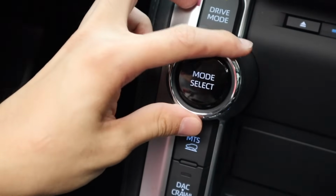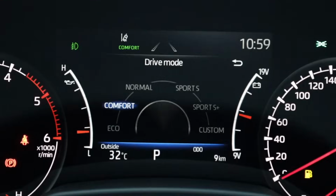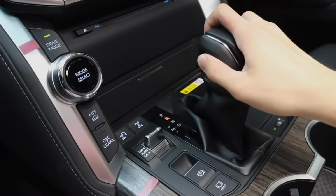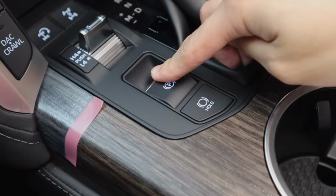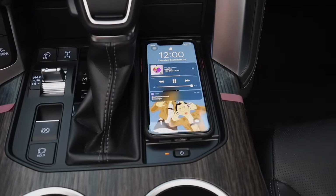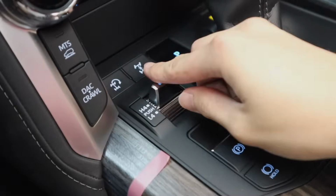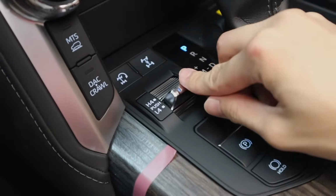You get your drive mode selection switch, and you have like 6 different driving modes for this one. That's crazy. Your shifter, it's just a traditional shifter with manual shifting. You have an electronic parking brake with auto hold. You have a wireless charging pad, couple of USB ports over here. Then you also have your off-road aids, including your diff locker.